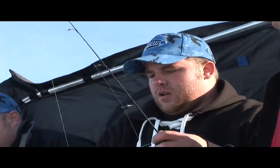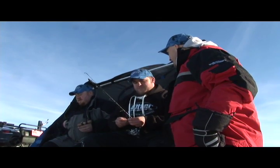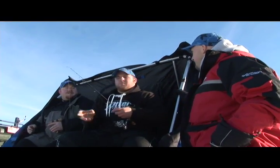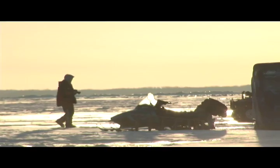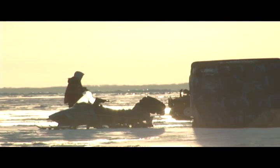I see you guys have the top flipped up. How's that working for you? Good, as long as you can keep that wind off. I think a lot of people don't realize that even with the portable fish houses, you can flip them up and use them just as a windbreak with the wind support poles. A lot of people do that. It works out pretty good. Well, Chris, it looks like we're starting to get into some fish.